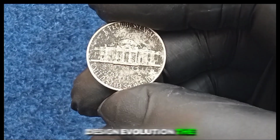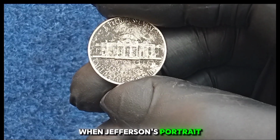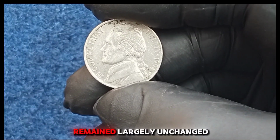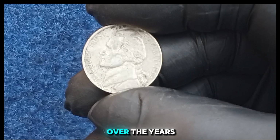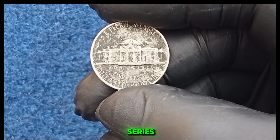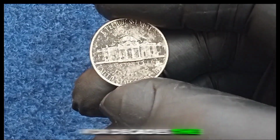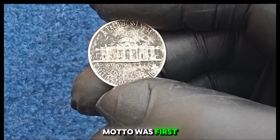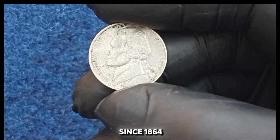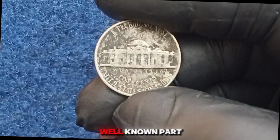Design evolution. The 1994 nickel continued the tradition that began in 1938, when Jefferson's portrait first appeared on the coin. The reverse design featuring Monticello has remained largely unchanged, though there have been minor tweaks over the years. Important notes. The 1994 nickel is part of the Jefferson Nickel series, which was first issued in 1938. The coin design has remained almost the same for decades. The "In God We Trust" motto was first added to U.S. coins during the Civil War and has been a feature on most U.S. coinage since 1864.